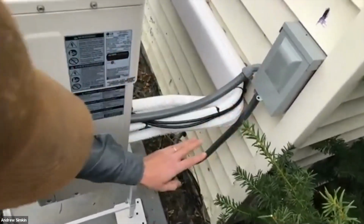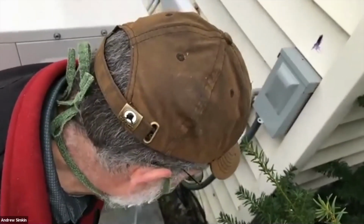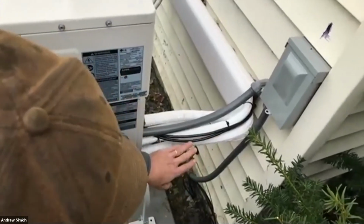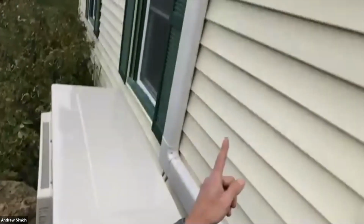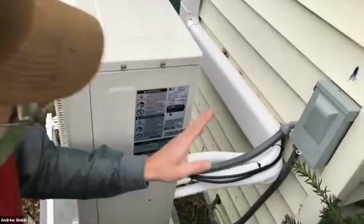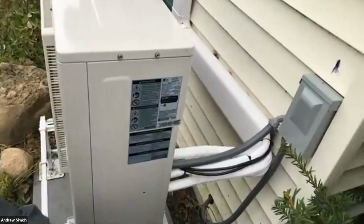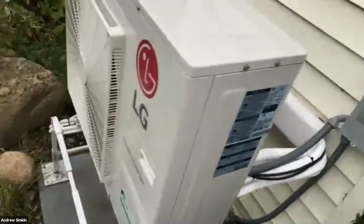serviced. And then this white plastic channel is the line set, and it's got lines that are taking power to the two wall units. It's got a line that's taking refrigerant in and out, and it's got a third line that brings condensed water out. That line is, let's take a look at it over here.